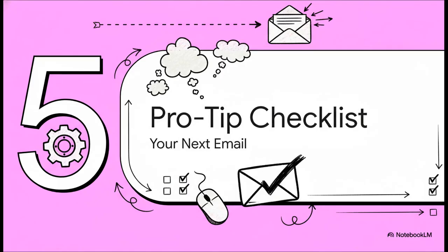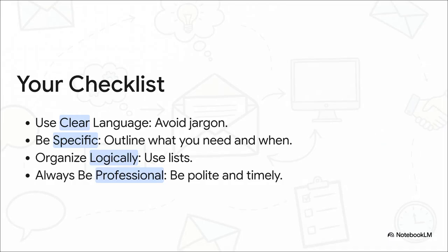Okay, we have covered a ton of ground here, from the right way to structure an email to the classic mistakes to avoid. So let's boil it all down into a simple, powerful checklist you can use to give your emails a final once-over before you hit that send button. And here it is, your 4-point checklist for email greatness.